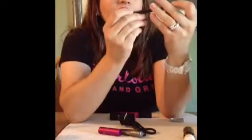This is a Prestige waterproof lip liner in the color Natural. This dried up, and I only had this for maybe 4 months, and it just got really dried, so I decided to give it a toss. I purchased that at Harmon's, and it was probably under $3.